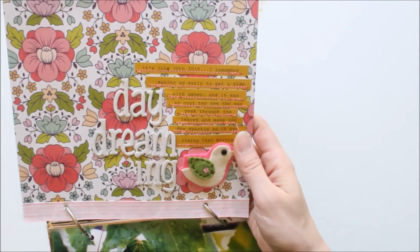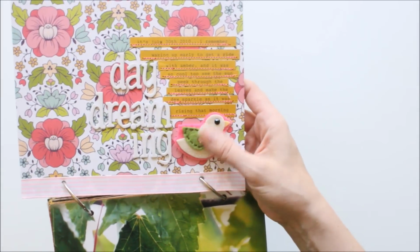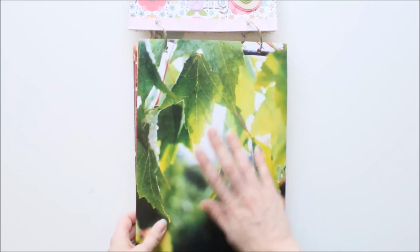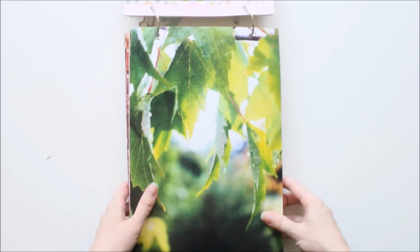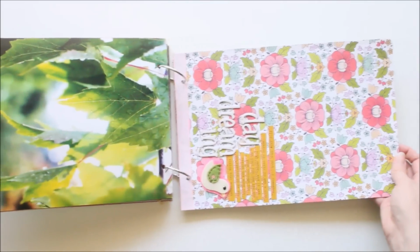You can see I used pink thread to sew the journaling on, and then this little embellishment was in the kit, and the journaling goes along with the photo that's below it. This was a photo from when my sister worked at a garden nursery, and you can kind of get a feel for how it looks together like this here.